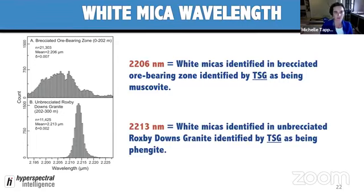If we look at the brecciated ore zone, the average spectral position of the white mica wavelength is 2206, which is firmly within the muscovite. That's where most people would put muscovite. So the white micas identified in brecciated ore-bearing zones are identified by TSG as being muscovite. And it wouldn't be just TSG. Any linear unmixing software would identify these minerals as being muscovite. But when you have a different spectrum that shifts to 2213, the white micas identified in the unbrecciated ROXBY Downs granite are identified by TSG as being phengite.